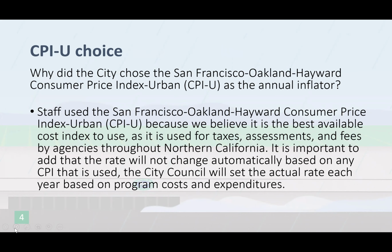And lastly, the city used the San Francisco Oakland Hayward Consumer Price Index Urban as it is used for taxes and assessments and fees by agencies throughout the state of California. The cost components of the stormwater program are influenced by a wide variety of factors, so no one CPI is going to be a perfect CPI to use in this instance. What's most important to remember here is that the rate will not adjust automatically. The CPI index is setting the maximum amount of the rate adjustment annually, but the City Council, with support from the Utilities Commission, will set the actual rate each year based on the reviews of those program revenues and expenditures.